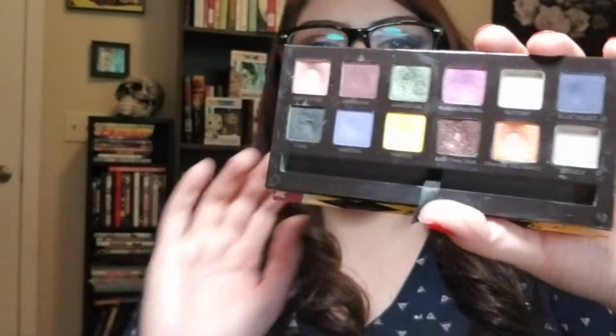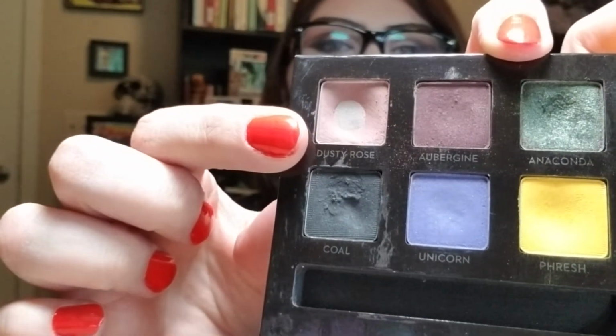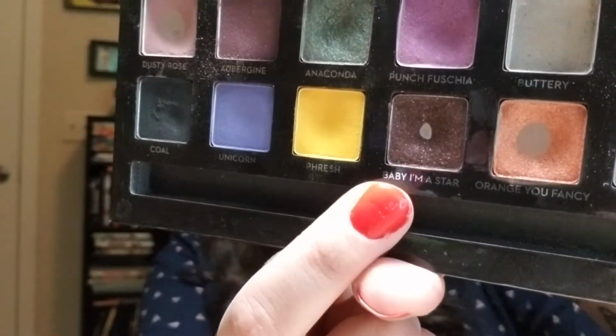And what I want to specifically work on here are 3 shades. So first, I want to finish off Dusty Rose. I like to use that as a transition shade. I don't find that it's too dark for my skin tone. And then I also want to work on Baby I'm a Star. I don't plan on using that one up completely, but I just want to make a bigger pan, if that makes sense. I like to use it either all over the lid as one color, or I like to use it as eyeliner for the top line and for the bottom. So I think I'm going to get much use out of it that way.